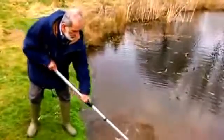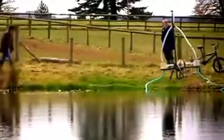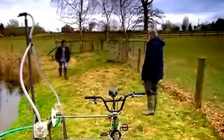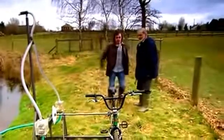Professor Al-Hassani is an expert in ancient technologies. And this pond is just what I need to see this pump in action. It's made from 21st century materials, but it works just like Al-Jazari's 13th century design. So this is the result. Well, not this exact one. Obviously, this is a replica.